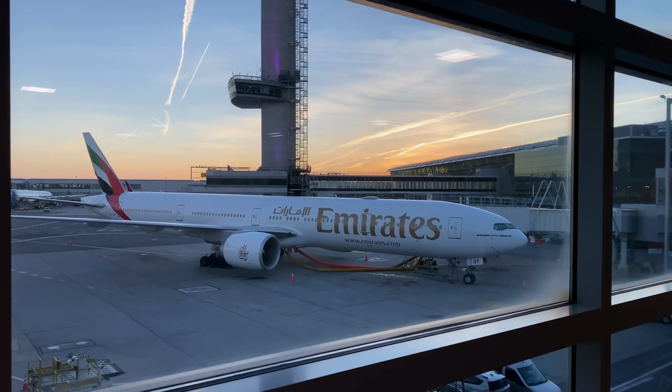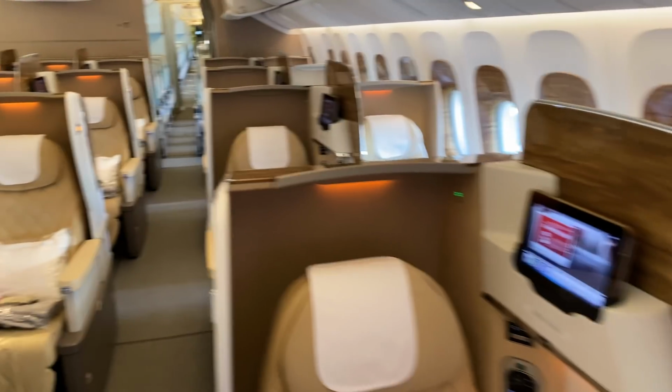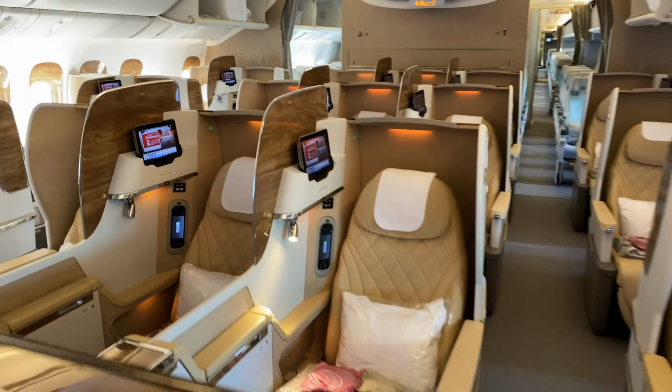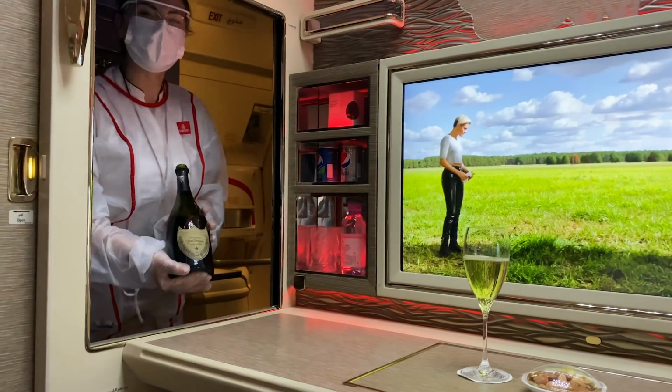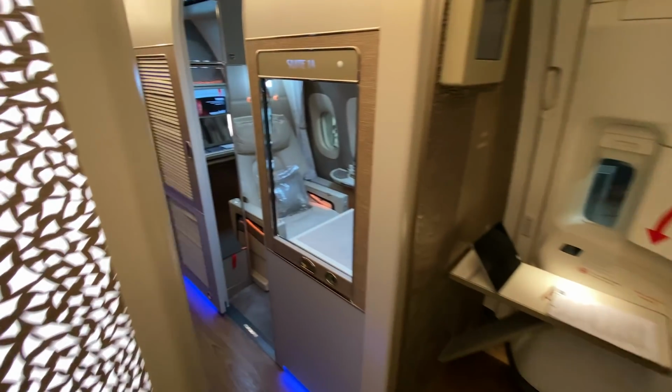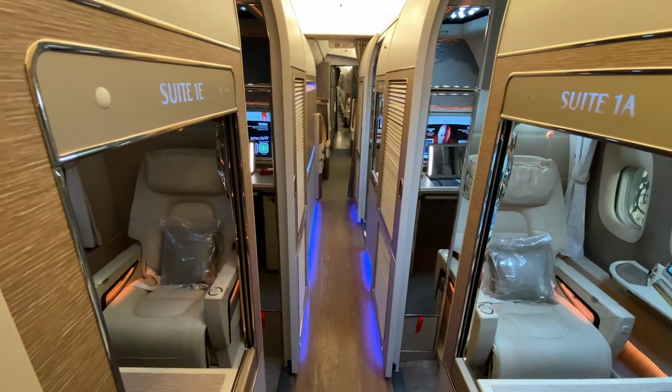Overall, Emirates has done a great job of boosting safety without impacting the experience. It was really easy to forget that I was flying during COVID. Getting to fly the world's best suite from New York was an extra special treat. You really can't beat the privacy and the ability to distance from your neighbor. A big mid-pandemic plus.